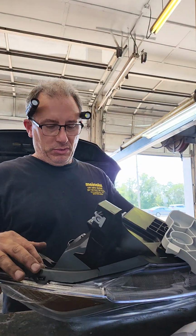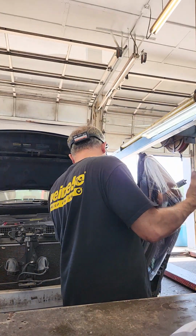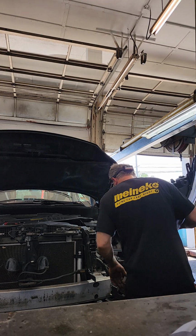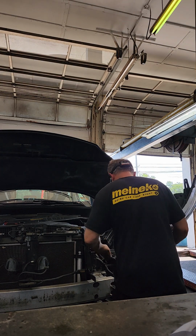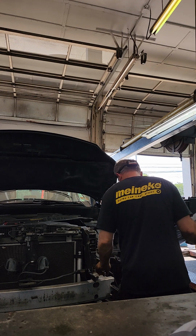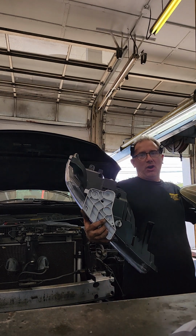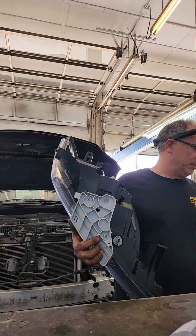Look at all the bulbs in here. One, two, three, four, five. Five different bulbs in one headlight. It's kind of ridiculous. And for the average customer to try and go in here and replace that, it's just not possible. You have to take the car apart to do this. Five bolts and one headlight assembly.